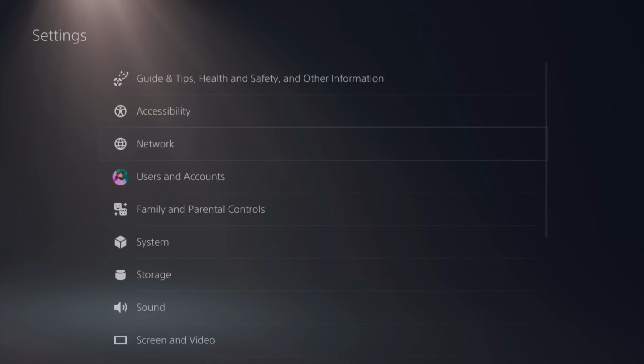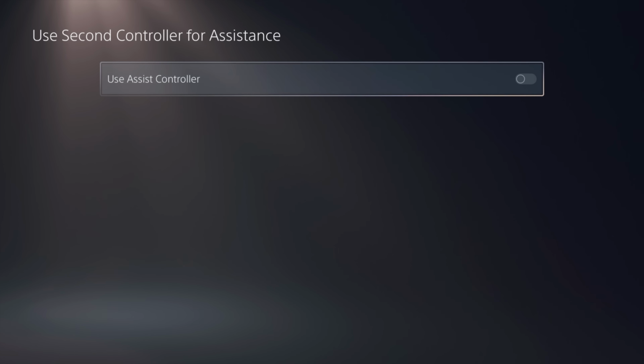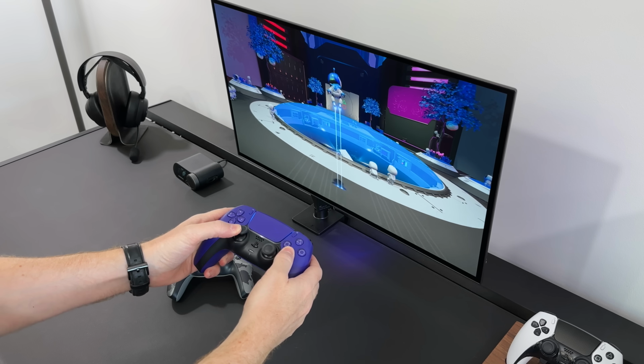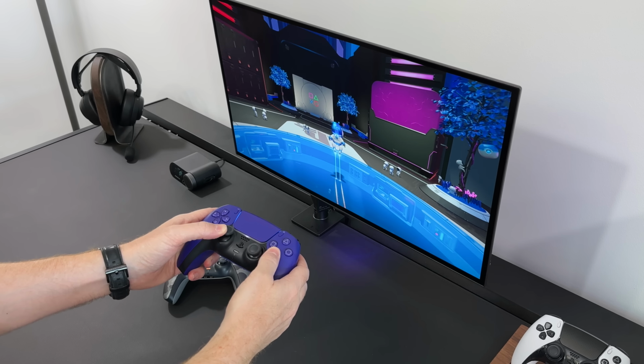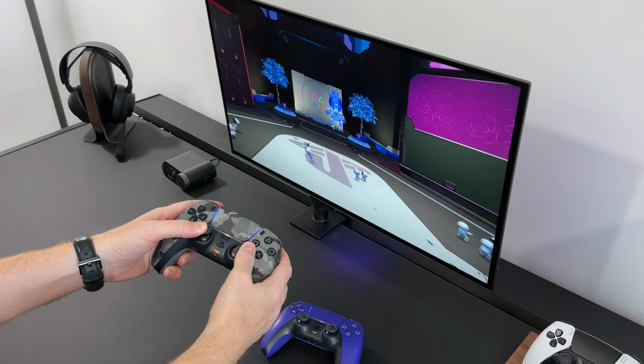All you need to do is go into the settings, accessibility, controllers, and use second controller for assistance, then turn this setting on. Now when you turn the second controller on, you can choose the same account and both will have control. This is perfect if you need to help a friend or a child while playing a game and you don't need or want to keep passing the controller back and forth.